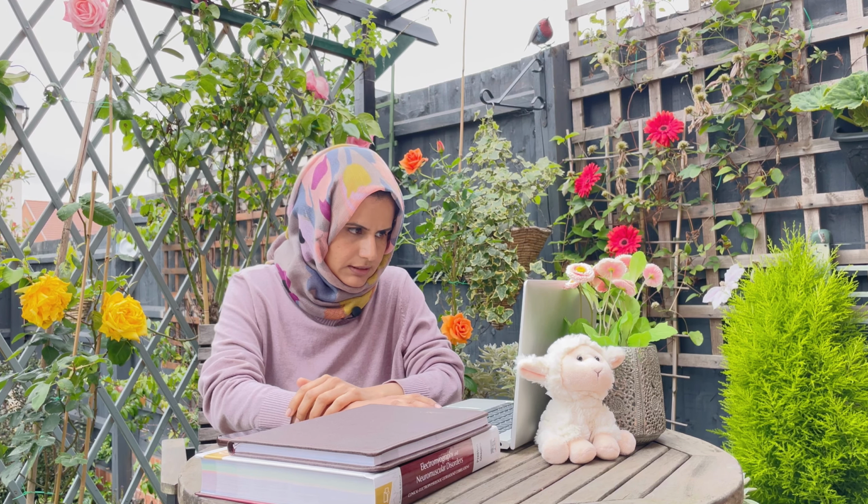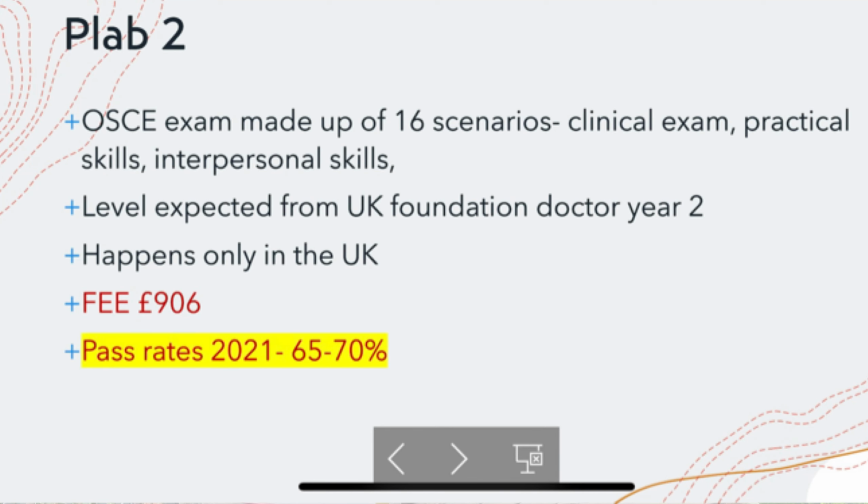The next step will be choosing your visa appointment and date. About PLAb 2, it's an OSCE exam, which means it's a practical exam. It has 16 scenarios which include clinical exam, practical skill, interpersonal skill. For the OSCE exam, the level expected to pass these stations is that of a UK doctor at foundation year 2, so a level of senior house officer is expected.